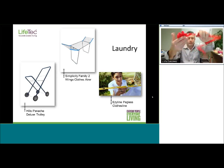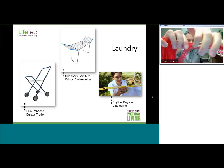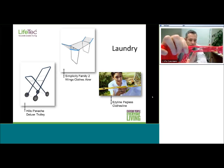So basically you slide the clothes through the hole there. I'm sorry, you can't really see it. Slide the clothes through the hole there and then just slide them along to secure the clothes. So as I said, it's good for travelling and suitable for weak grasp or for one-handed use.